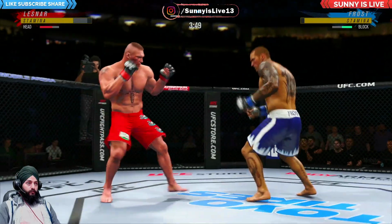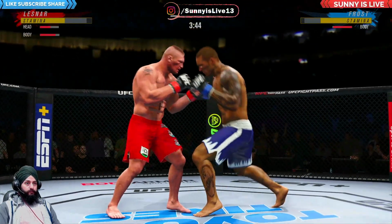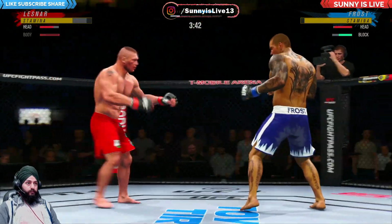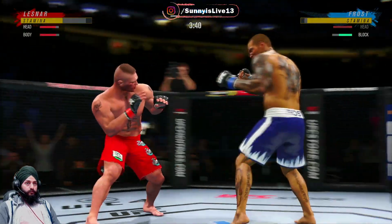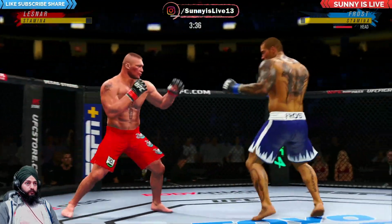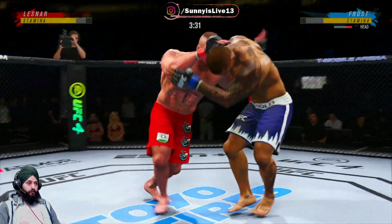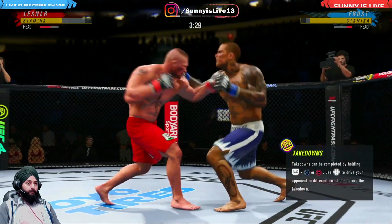Oh, beautiful hook! Splits the guard, lands the right hand. Nice body kick right under the elbow. Man, striking class is in session. Beautiful punch there. Great job landing. What a damaging punch. Whoa! He needs to start looking to finish now, because he's got his opponent hurt very bad.